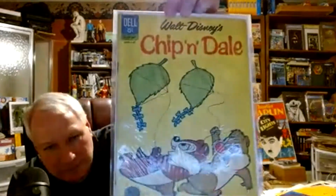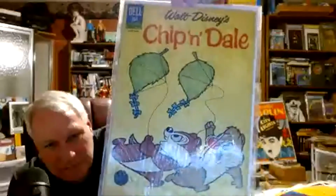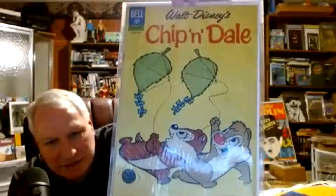Chip and Dale, Walt Disney's Chip and Dale, nearing the end here. 15 cents. And this says 1962 Walt Disney Productions. So this is not early 60s. 15 cent. Chip and Dale, flying leaf kites. Never heard of that one. No, I hadn't either.